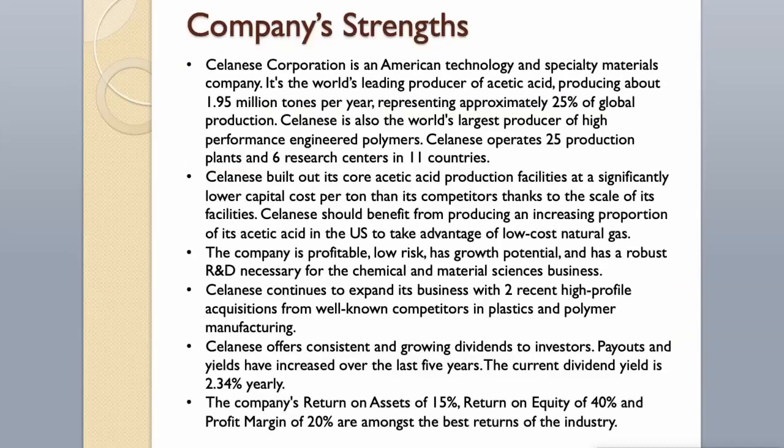Company's strengths. Celanese Corporation is an American technology and specialty materials company. It's the world's leading producer of acetic acid, producing about 1.95 million tons per year, representing approximately 25% of global production. Celanese is also the world's largest producer of high-performance engineered polymers. Celanese operates 25 production plants and 6 research centers in 11 countries. Celanese built out its core acetic acid production facilities at a significantly lower capital cost per ton than its competitors, thanks to the scale of its facilities.